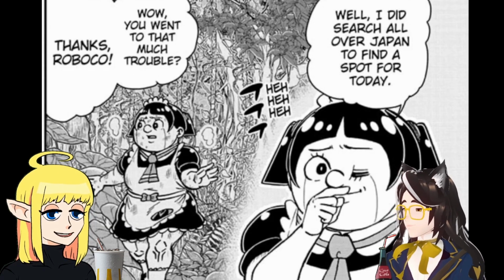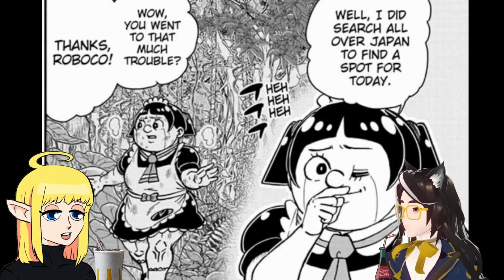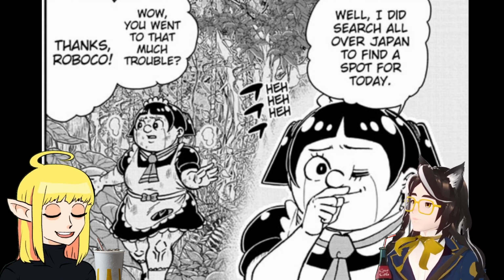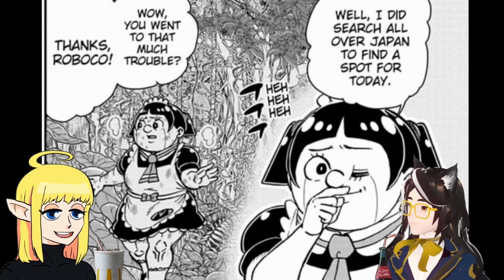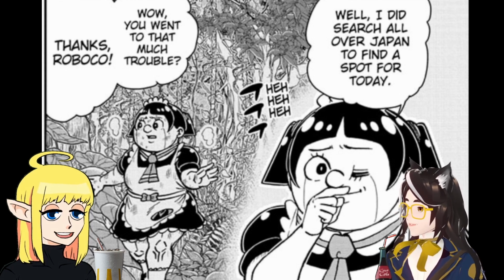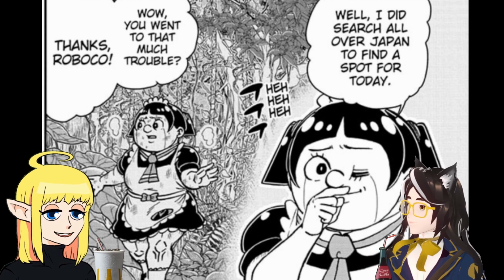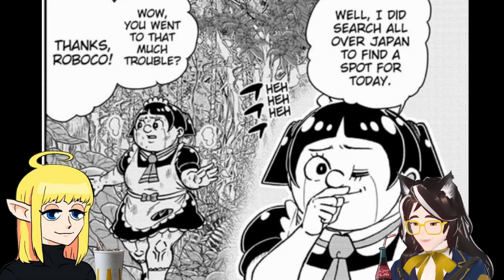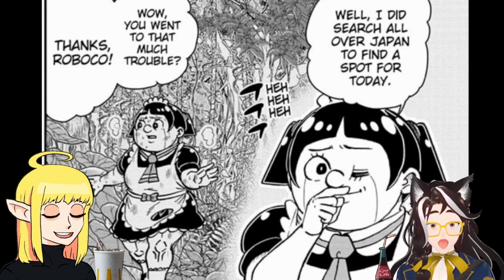That's true. Maybe they did. In this panel that you are showing right now is the only actual laugh. Oh yeah, where Roboco is searching for the perfect place to sit. Also, we have again to appreciate the background. Is Shin fighting behind her there? Yes. Dense in the jungle.